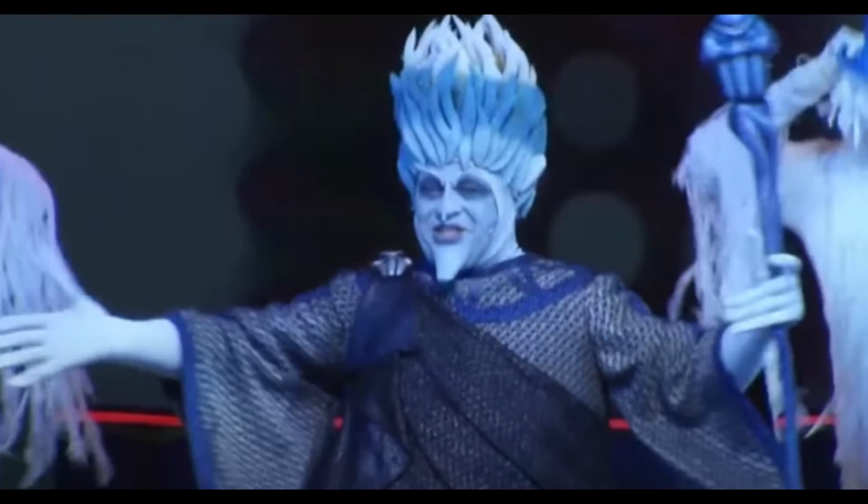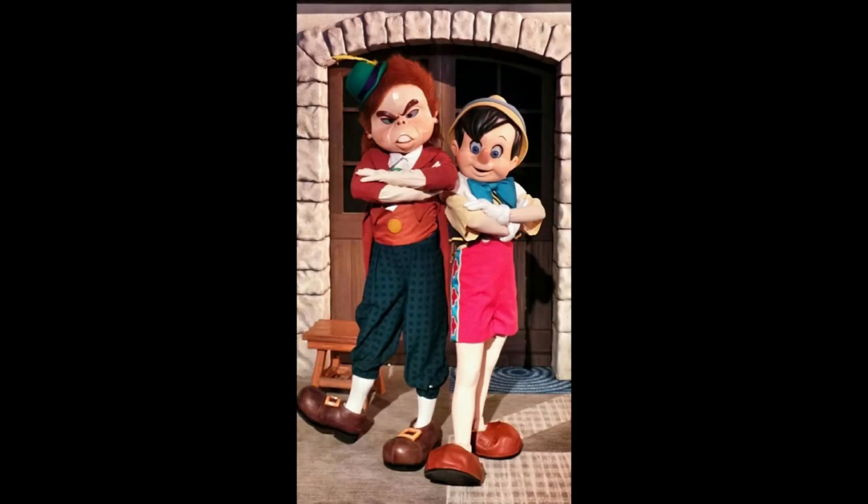So, yeah. And then the next one we have here, his name is Candlewick, but also Lampwick in the book and movie. I guess they're two different names, but they're pretty much the same thing anyways. He's from Pinocchio, and I haven't watched this movie in quite a while. I don't even remember that much of it, so I probably watched it when I was super young. But yeah, this character is really creepy in the costume.